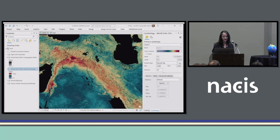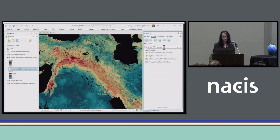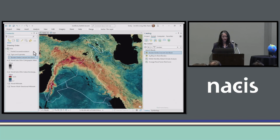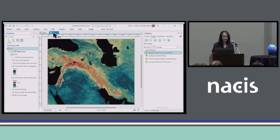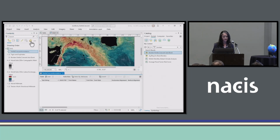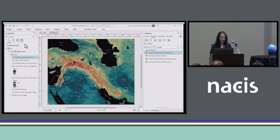I've made these white, I saved it, and then I can just come in here into Pro and bring this in. So I'll go ahead and just do a search for these borders, like that. I'm going to bring these in. Bit too bright, so I can just take these down a little bit with transparency. And then all I need to do in the layout view is add in my labels. And this is just a feature class in a geodatabase that I made myself, and then had colleagues spell check everything for me. And there's that map.